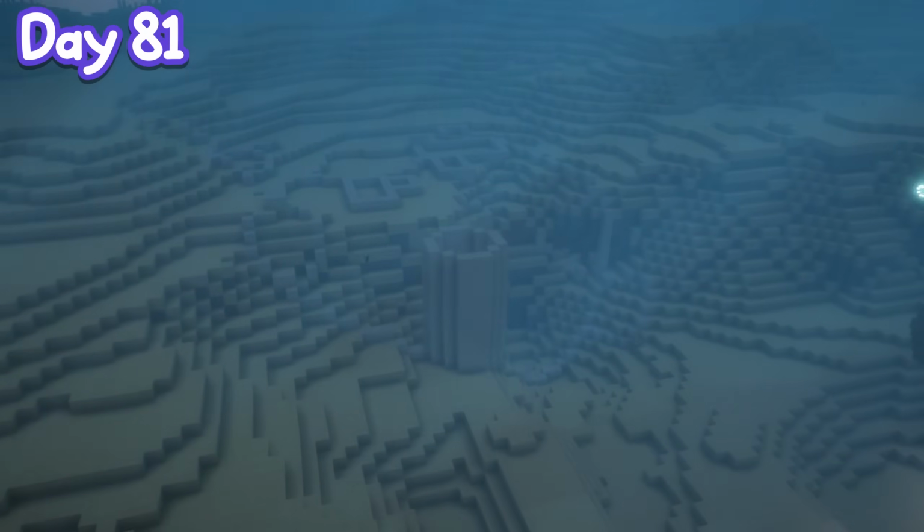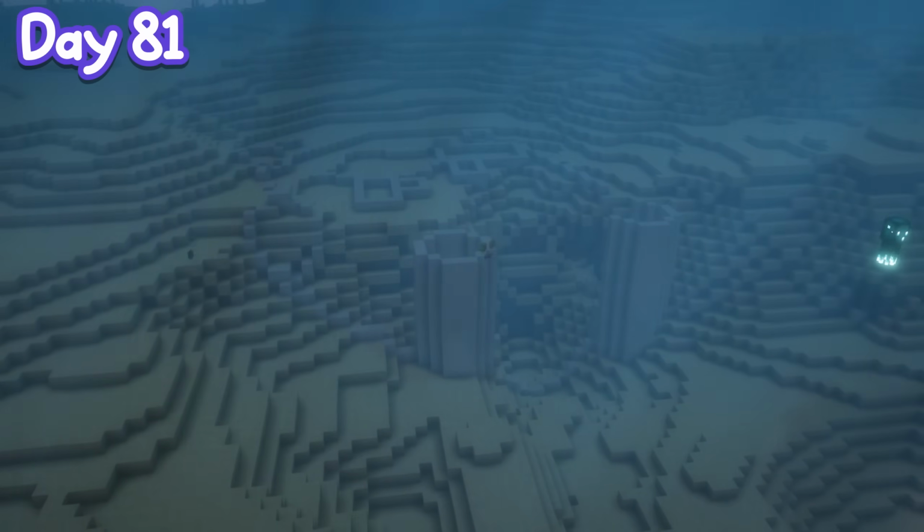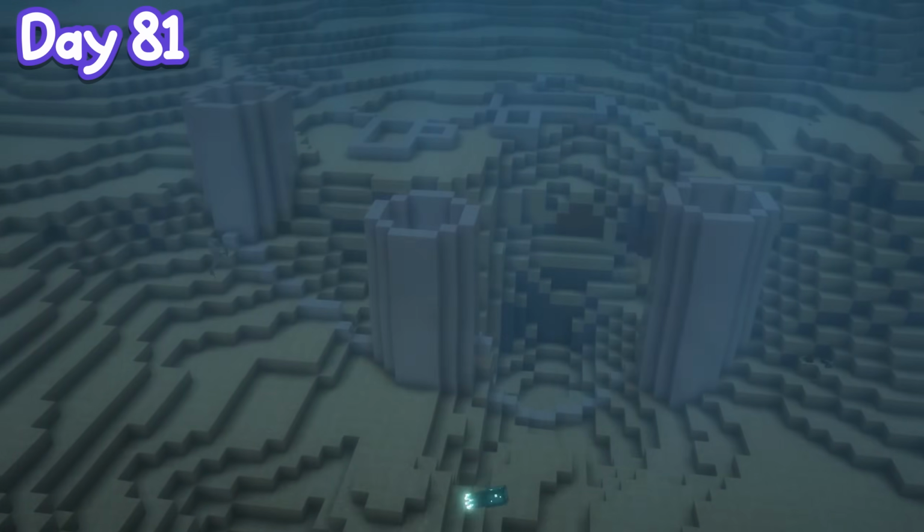This is a huge build, so I don't think we're going to be able to bust through all of the walls in one day, but let's see how much we can get done.